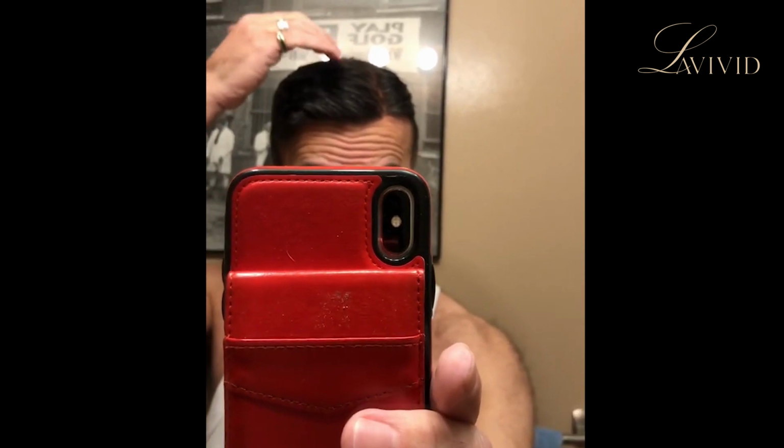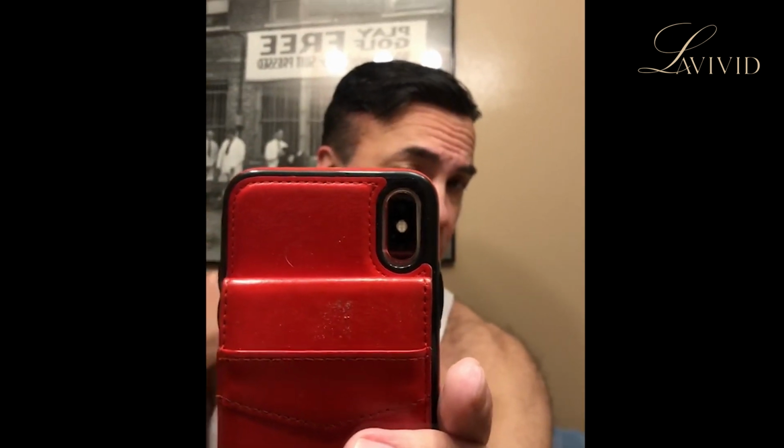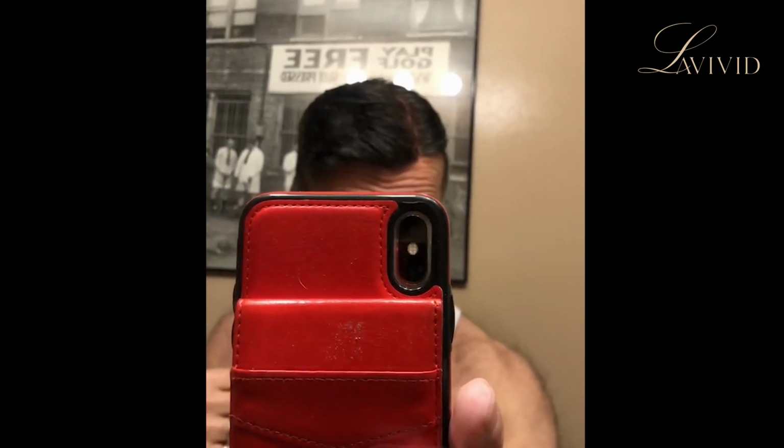This is the new one I just had put on, and I'm thinking of playing around with some color for the summer, probably going a little lighter brown with some highlights, so that's going to be fun. Probably with a different density and probably with some curls, so look out for that one.